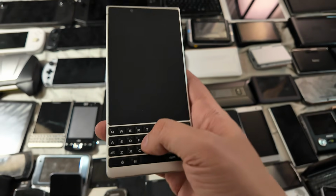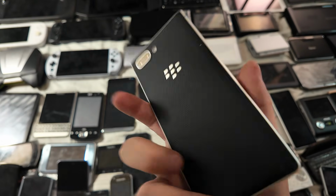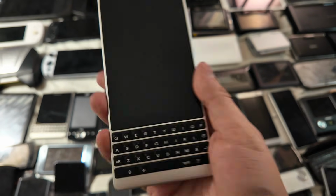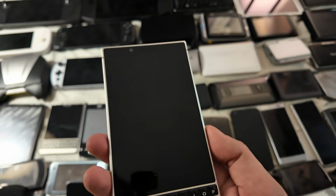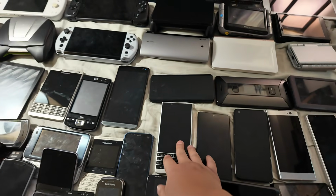That's why Unihertz came out with the Titan Slim. But yeah, nice keyboard, nice display and everything. It's just, well, people didn't give BlackBerry a chance. That's it. Camera wasn't that good, but otherwise, I do like this phone. It's just that people never gave BlackBerry a chance, so it died.